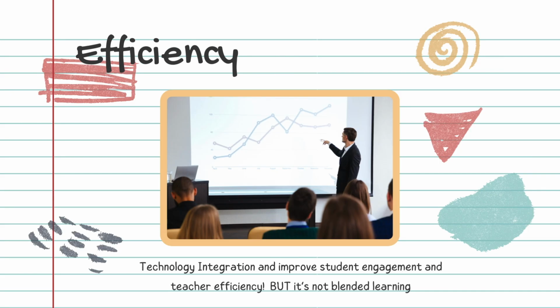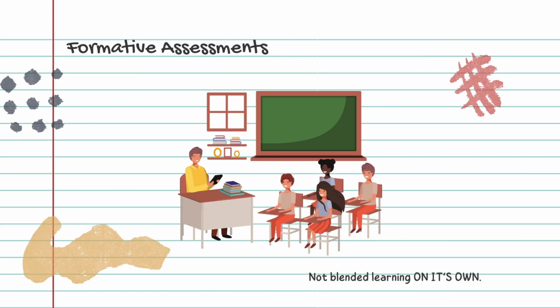Technology use in the classroom is really cool and often increases student engagement. It can save the teacher time and help with efficiency, but it is not blended learning. Having students answer questions on a Canvas quiz or using a review game online are great ways to use technology, but they are not blended learning by themselves.